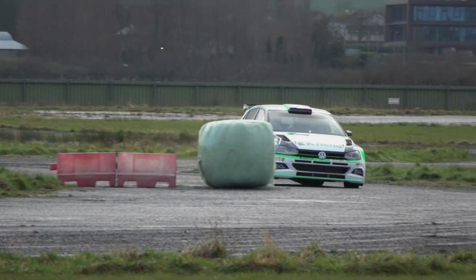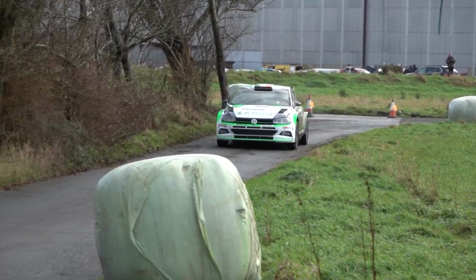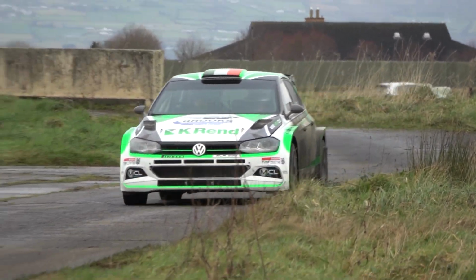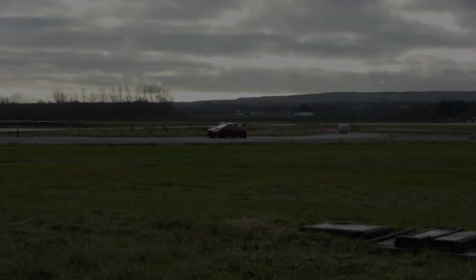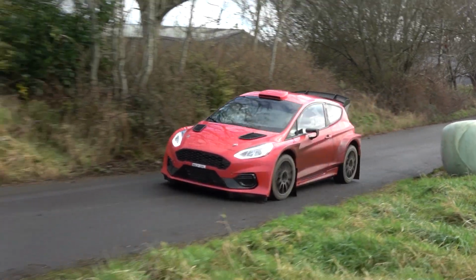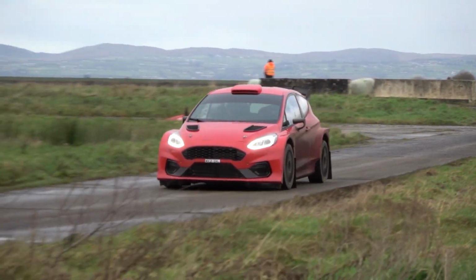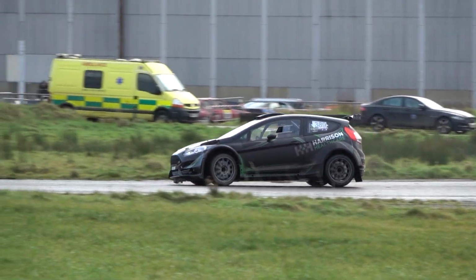As we arrive here at Stage 4, McLaughlin has 3 stage wins and goes on to make it 4 from 4 to now lead by nearly 24 seconds. He's really getting to grips with this Polo. Chris McGurk is still the closest challenger to McLaughlin in second in the ex-Frank Bird Fiesta Rally 2, but he's coming under increasing pressure from David Porter behind. Yes, here is David now, and he has 3rd place all to himself.